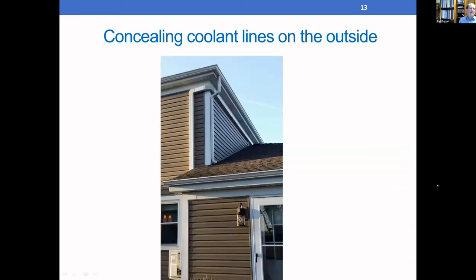Now let's talk about the coolant lines on the outside. And this is probably what more people worry about as far as aesthetics. There's no way to hide them totally, but there are ways to help conceal them. In this case, you see there are coolant lines running vertically and horizontally, basically in parallel with either existing gutters, or perhaps a white painted edge of a house, or they're running up near the soffit. So they don't really stand out that much.